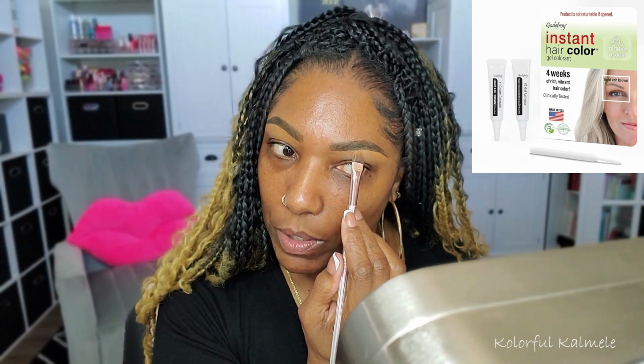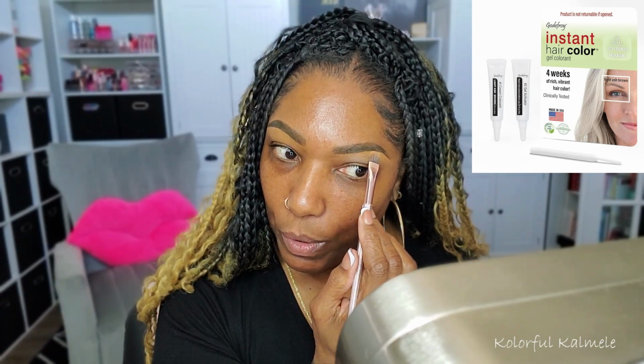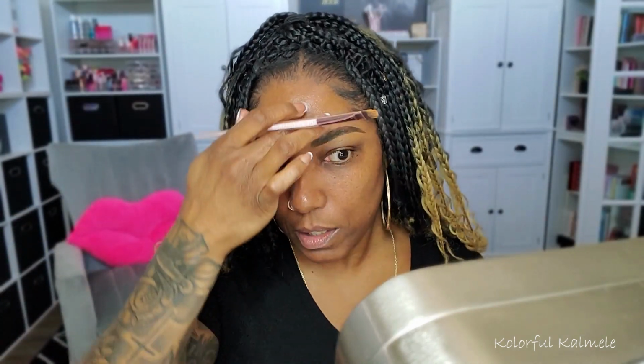Now the tint that I used, I got on Amazon, and it says it's supposed to last like 4 weeks. But, child, I don't think so. I'd probably be lucky if it stays a whole week before it fades and disappears. But, you know, I'll take it.